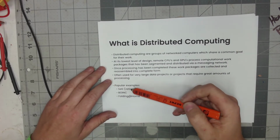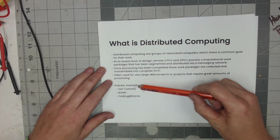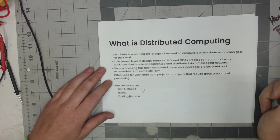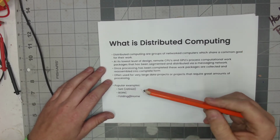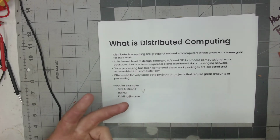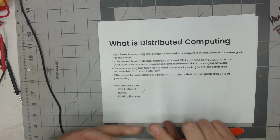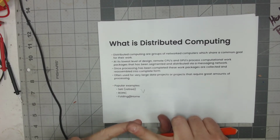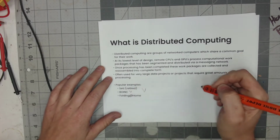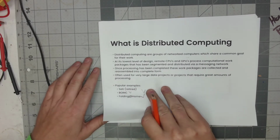So popular examples of distributed computing are SETI, which was the search for extraterrestrial life, which had run for over 20 years and had just retired. We have BOINC, which is related to human genome, similar projects related to COVID-19, and other mathematical projects that are hosted by universities. And then Folding at Home, which is the one we're going to focus on for this presentation.